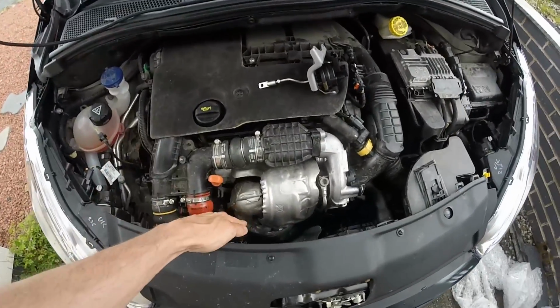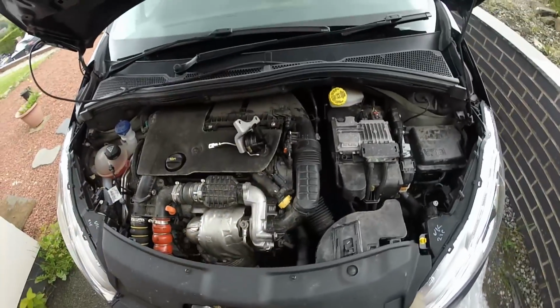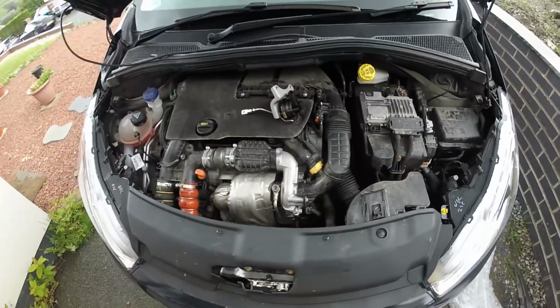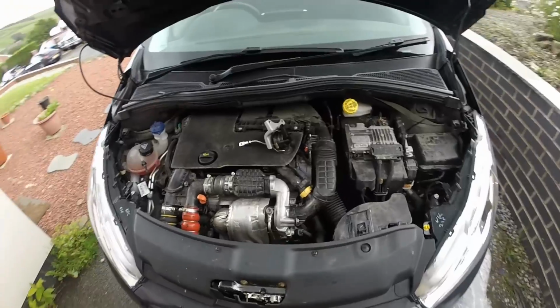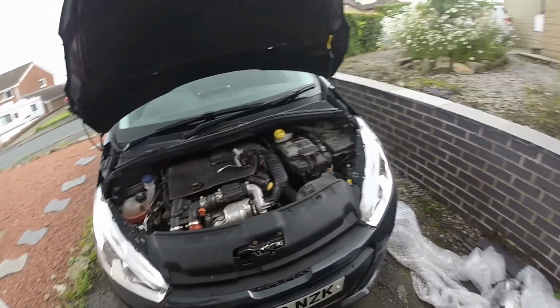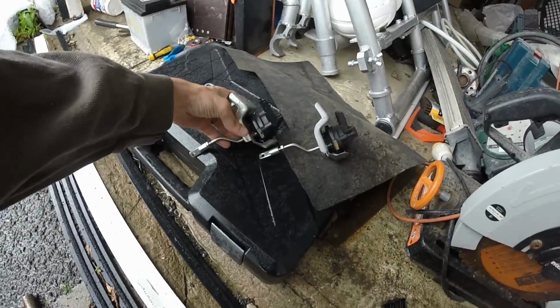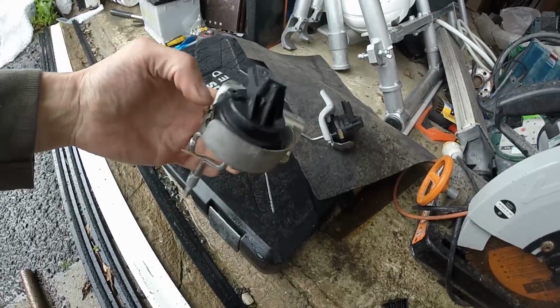Because like I said, we have done the cats, you've seen that did get rid of the misfire, but I'm still getting a limp mode because the back line snaps off, isn't it? So it's going to rain, but let's get on with it. I'll get that on, and then we will try it again and see if it finally is alright. Alright, I've got it off. Literally a 2-minute job. Very easy. But yeah, that's the snapped bit.